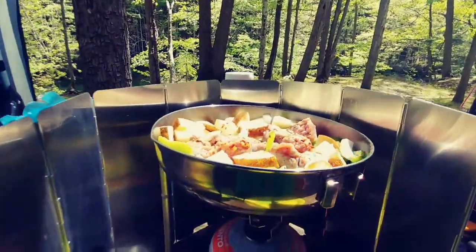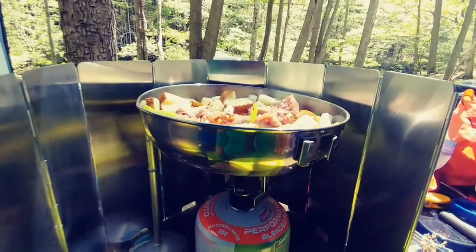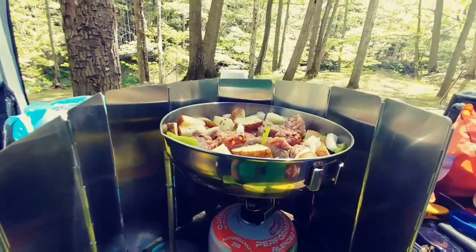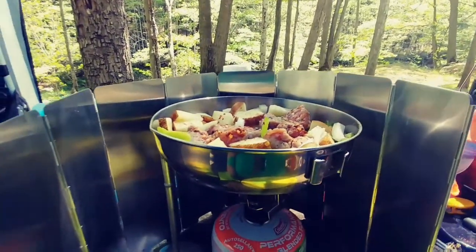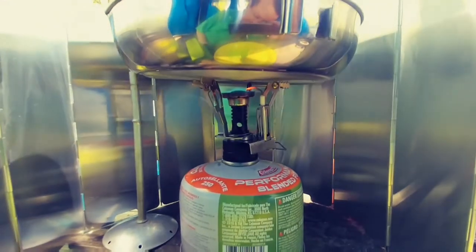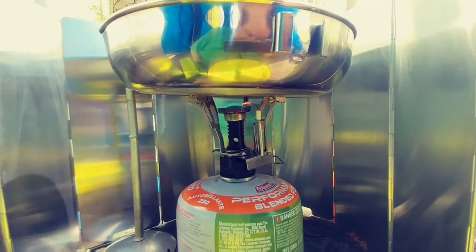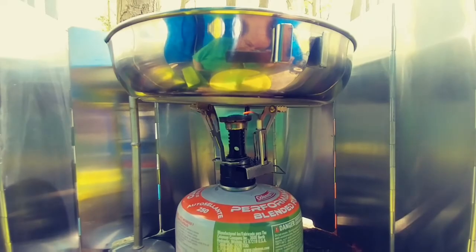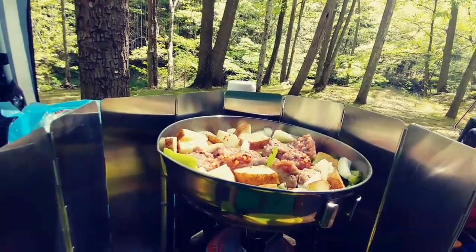Now this pot, I want to point out, is an MSR fry pan. I don't know, it was 15-20 bucks from Amazon. I got this because it's triple ply. It's the only one I could find. It's stainless steel, but it has an aluminum core on the bottom. So even though the stove is a pretty pointy fire, it doesn't really spread out, I think that aluminum core is helping my food cook much more evenly than straight stainless steel was.